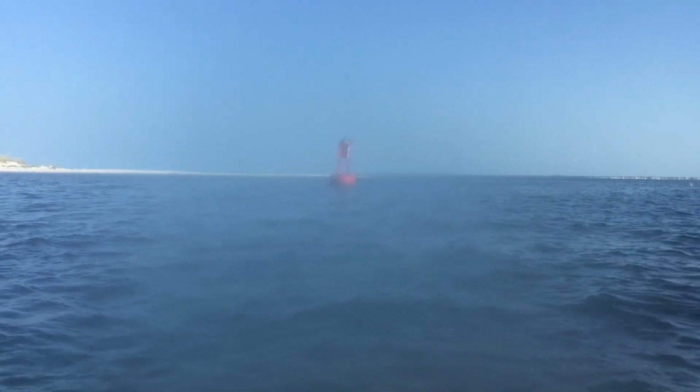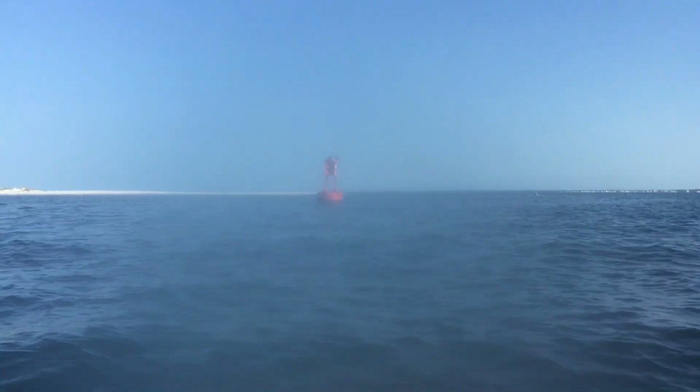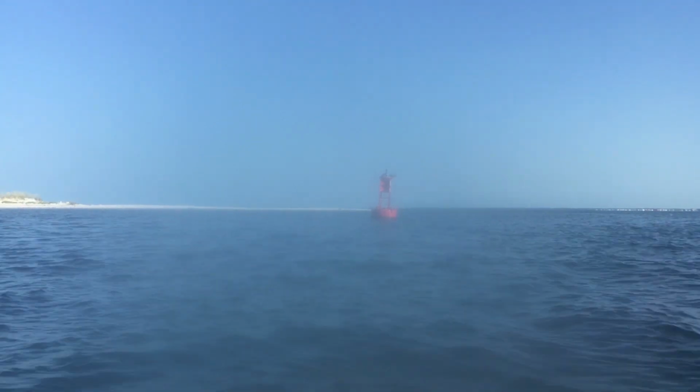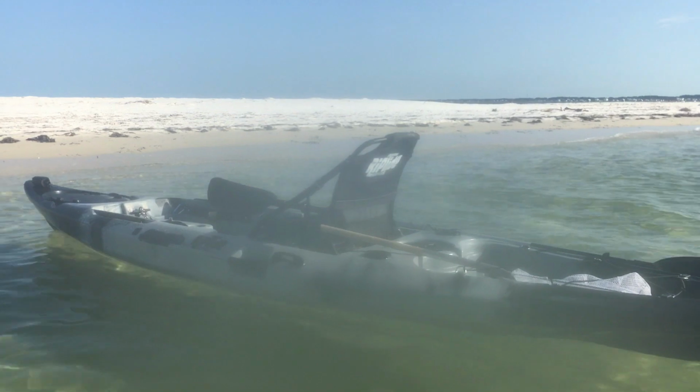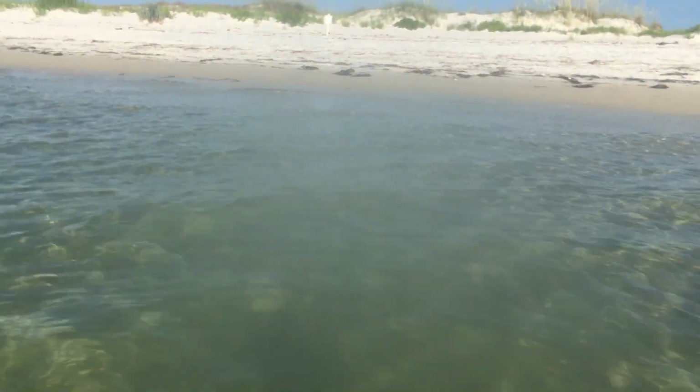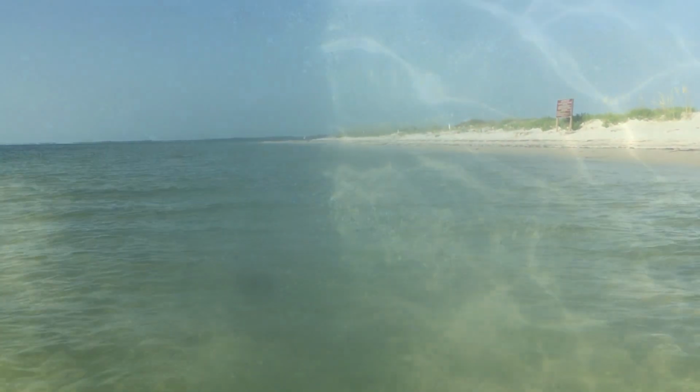I am approaching the tip end of St. Joseph Peninsula. I'm going to start wading along the beach, I guess it's about 1.5 miles back to my campsite, just to see what I can see. I have just reached the northern tip of St. Joseph Peninsula. On the other side is the Gulf of Mexico. Got a sea urchin.